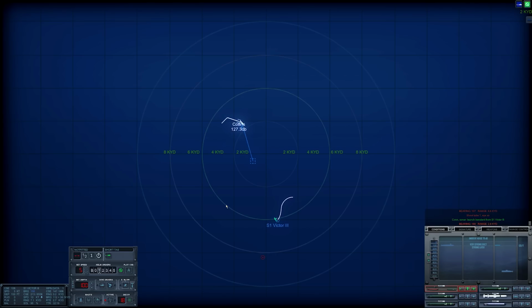Okay, running the torpedo short. Retract the tow. Well, they know we're here, con, so we might as well ping while we're at it, see if there's anybody else in the area. Yeah, the second we fired.